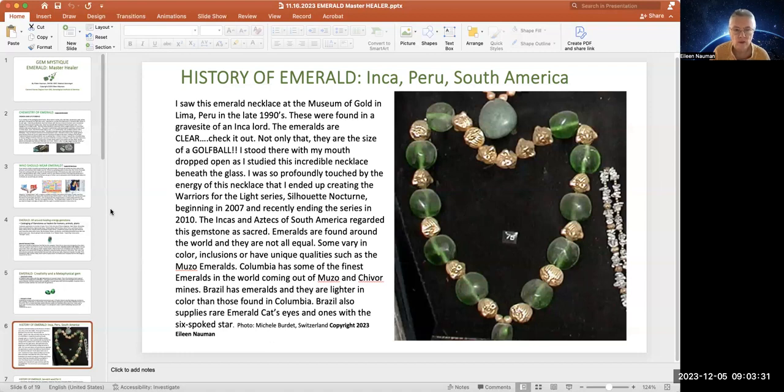Emeralds are found around the world, and they are not all equal in color, or whether they're opaque or semi-opaque or transparent. Colombia has some of the finest emeralds in the world, and they come out of the Muzo and the Chivor mines there. Brazil has emeralds, and they are lighter in color than those found in Colombia. Brazil also supplies rare emerald cat's eyes gemstones, and a cat's eye has a 6-spoke star in it. You used to think that only sapphires had stars, but emeralds have them too.